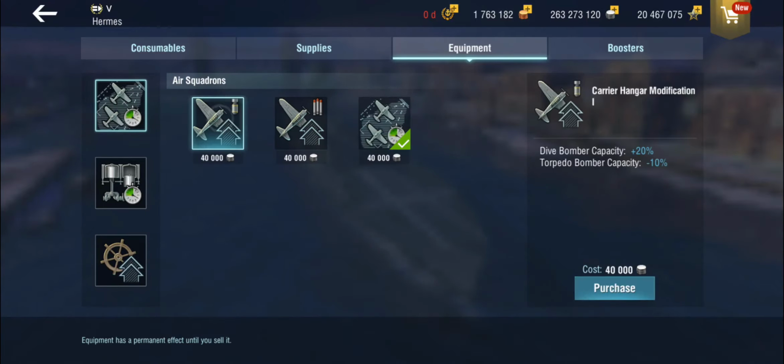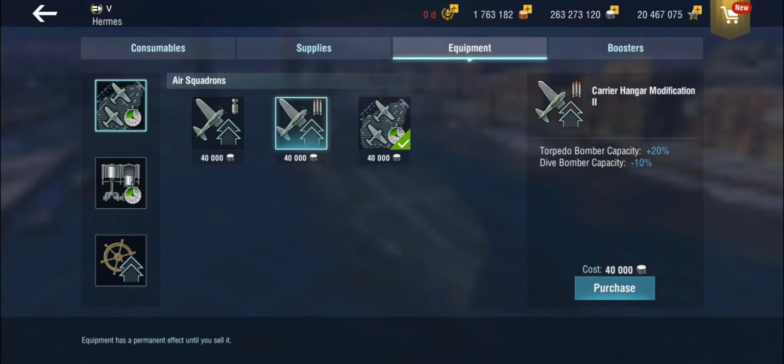So getting yourself more dive bombers is rather silly, because you would get one more dive bomber at the cost of two torpedo bombers, which means that your net loss is one plane. Why would you want to have fewer planes on something that already has the lowest plane count per tier? You could get yourself more torpedo bombers. So you would get two extra Swordfish for the cost of one Skua.